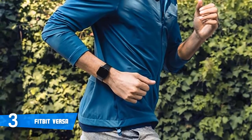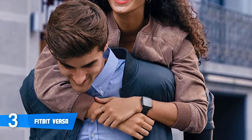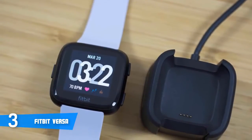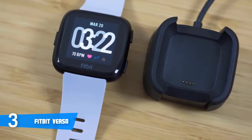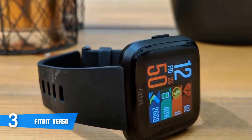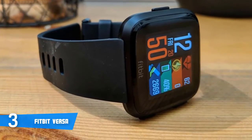In addition, Versa has a water resistance rated at 50 meters, which basically means you can swim with it without any problem, since it'll keep track of your swimming as well. For your information, Versa will track your heart rate and sleep 24/7, and it'll push you text, call and calendar alerts, making sure that you're constantly informed. Finally, I'd like to mention that the battery life is expected to last around 4 days on a single charge, so you'll have enough time to achieve your fitness goals.